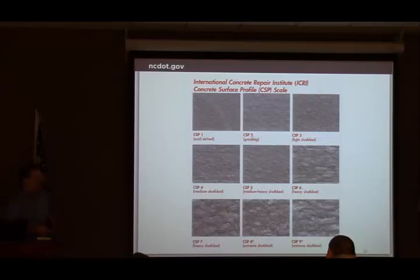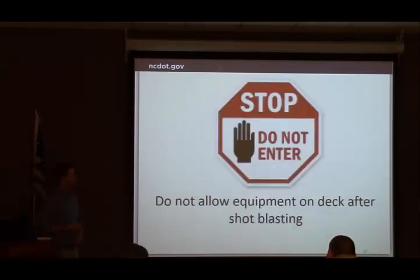But this just kind of gives you, and there's little cards that you can get. Again, we don't necessarily do that. Maybe the contractor has those. But really, we're just looking for a good shot blast surface to get everything clean, have a little bit of profile to open up that top layer of grout paste to expose the sand, a little bit of the aggregate.